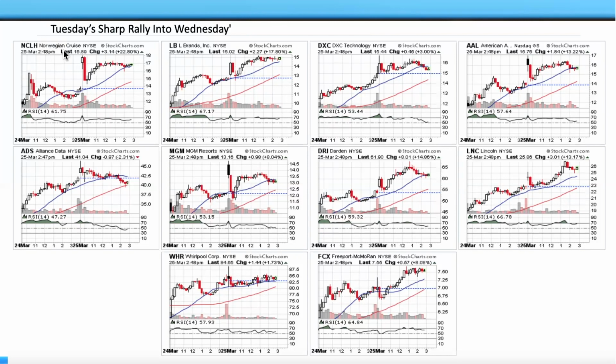Norwegian Cruise, NCLH, American Airlines. So we can see a lot of these, DRI, or restaurant stock, these beaten down names. MGM is a resort, so travel, leisure. We saw this super big bounce in a number of those stocks.